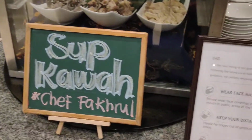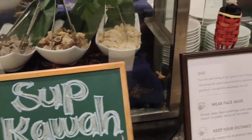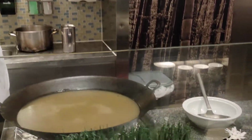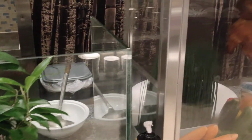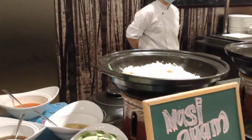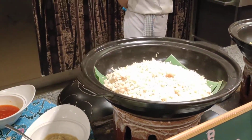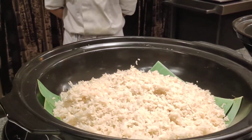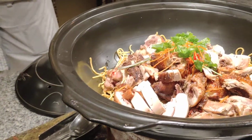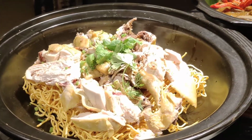So let's see the... there's nice soup kawa. It should be freshly prepared by the chef. Nasi ayam, Chef Wong, right. So of course this is an assisted buffet because as per the SOPs, you don't take it yourself. Basically you tell the chefs what you want and they will take it for you.